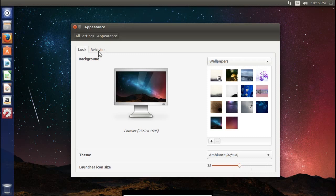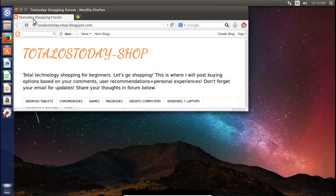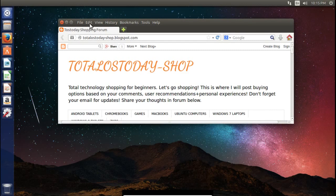Let's go to behavior. Something new here is show the menus for a window either in the menu bar, which used to be up here, I believe this is called the global menu, or in the window's title bar. And let me show you what I mean real quick. If I open Firefox, you see the menu here and the different options, file, edit, view, and so on.